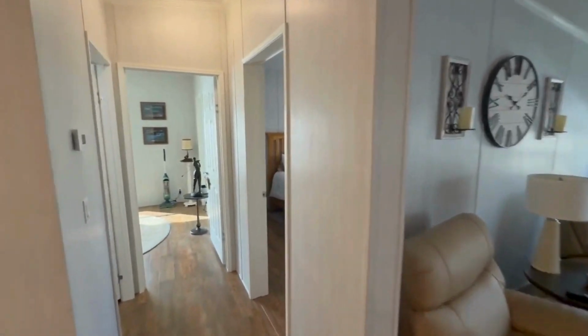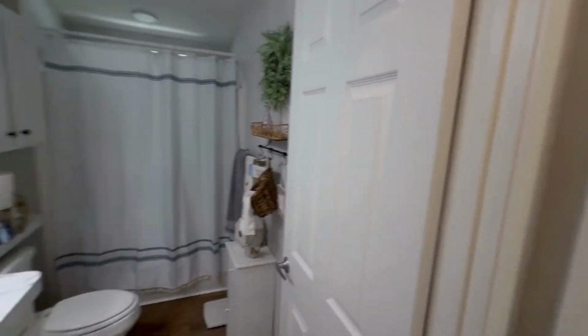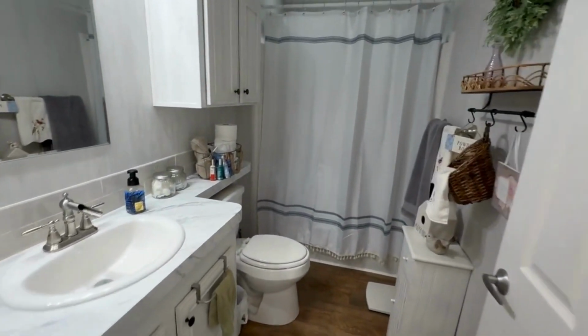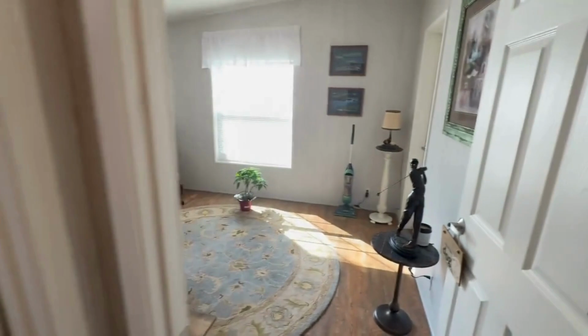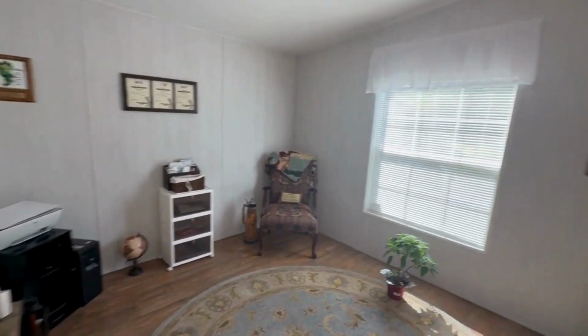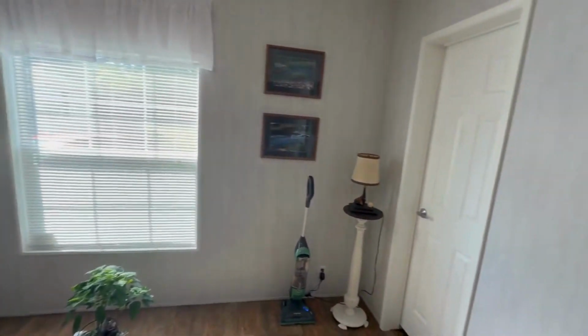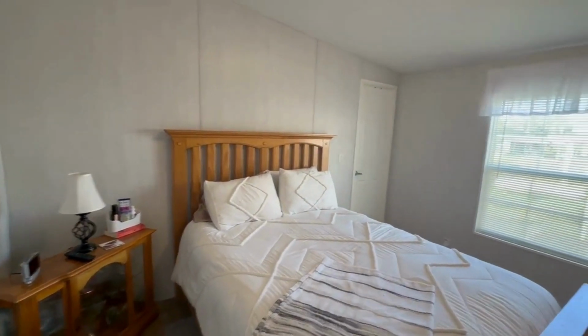Down here on this side of the home is your first bath, full-size tub. Your first bedroom, walk-in closet, here is your second bedroom, also with a walk-in closet.